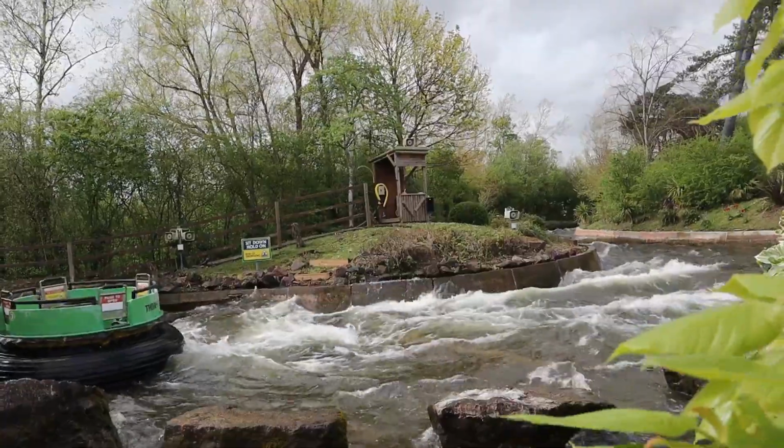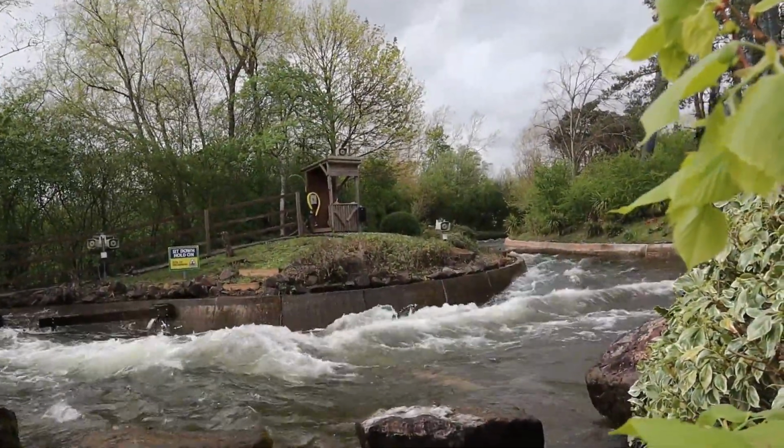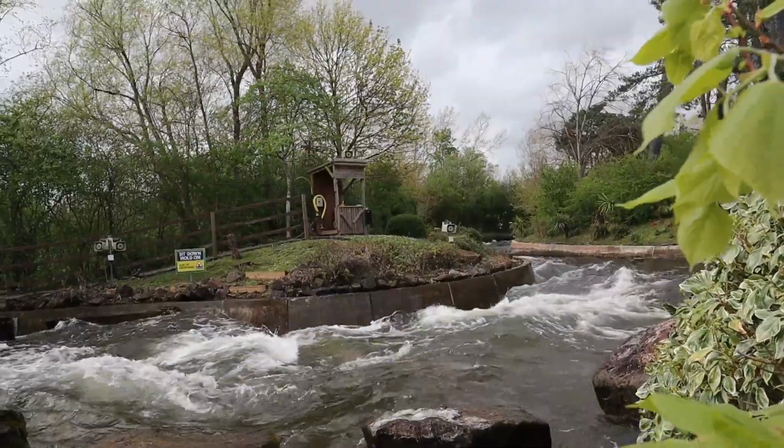To be fair, it's not smelling too bad today, but yeah, it's looking very choppy. I'm excited to get back on these. They're not going to open today, but I'm sure when they open, they'll be good fun.